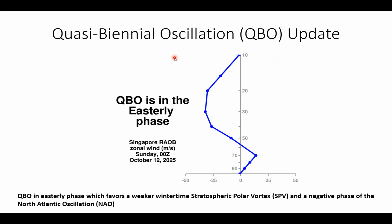We look at the latest update on the quasi-biennial oscillation, the QBO update. Notice where the blue line is. It's generally in this negative value area. You kind of see the solid blue line there. So we are still in the easterly descending phase of the QBO.